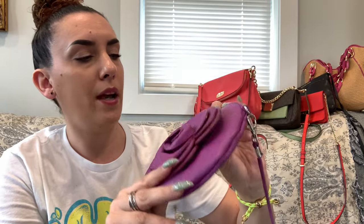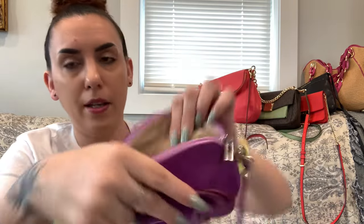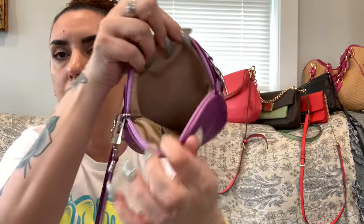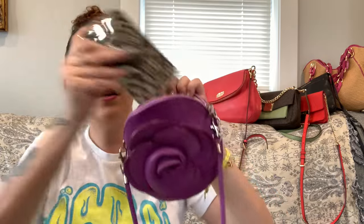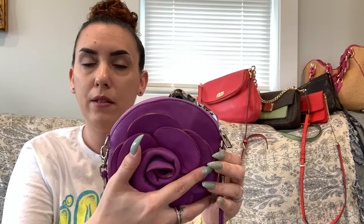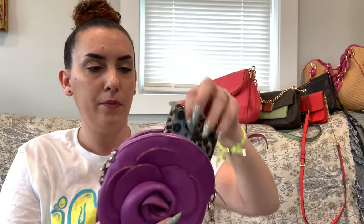And then you have the inside, which is a zipper closure. And it says right there, genuine leather made in Italy, with your zipper pocket. Okay, so my big old phone will not fit unless you want to keep it open. So iPhone 13 Pro Max will not fit unless you want to keep it open.